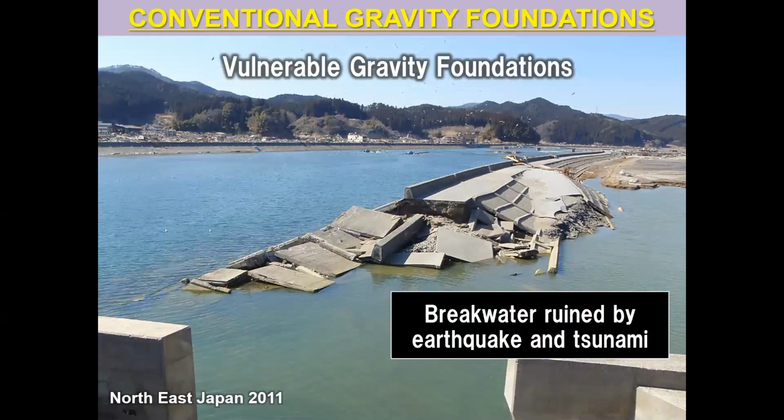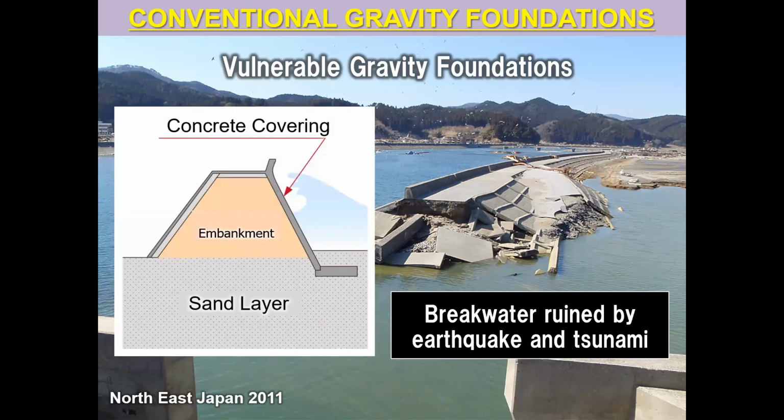This is a sample of damage of a conventional gravity foundation after some actions such as the earthquake in northeast Japan in 2011. The breakwater was ruined by this earthquake and by the following tsunami. So it was a gravity foundation. It was constructed as an embankment, placed on the sand layer, and covered by concrete elements. Unfortunately, this structure was not reliable.